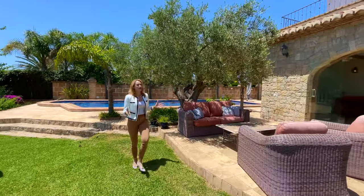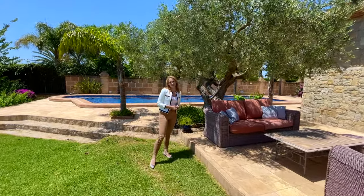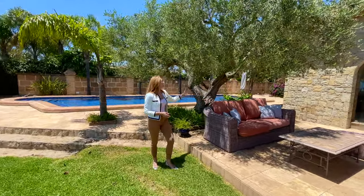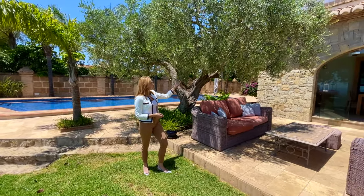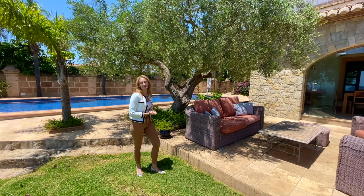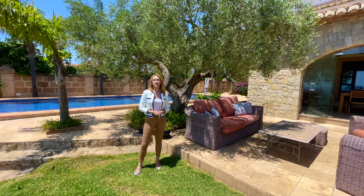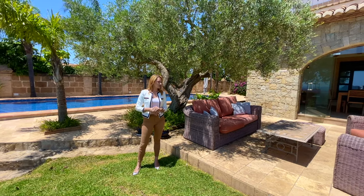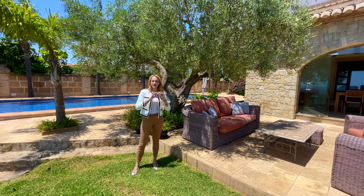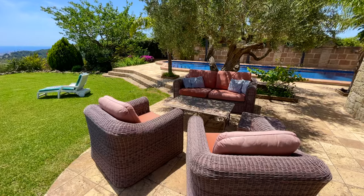But here outside, again, this is a very important area, a wonderful little seating area, so comfortable, with an olive tree that must be hundreds of years old, and that just creates such a beautiful energy and environment here. And right behind me you see the pool, 13 by 5 meters, so you can really swim there. And again, it's 100% private and wonderful to enjoy.